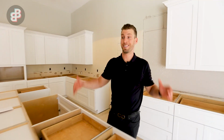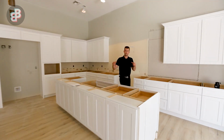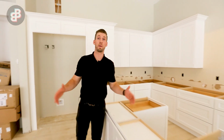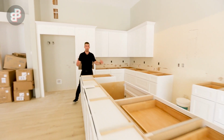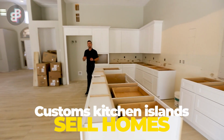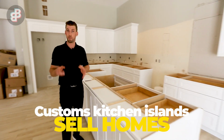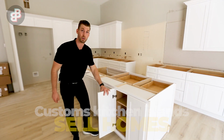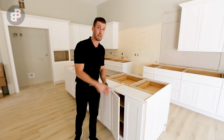Got cabinets in the kitchen, this is huge progress for a flip. Whenever the cabinets go in, we know that this thing's moving quick. So it wouldn't be a Boeckle flip without putting in a 12-foot waterfall island in the kitchen. This thing's gonna be huge. One custom feature that we put in here that we typically don't do is double-sided cabinetry. It adds a lot of storage to the kitchen space. This is definitely an upgrade.